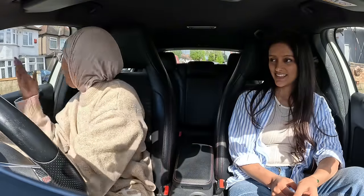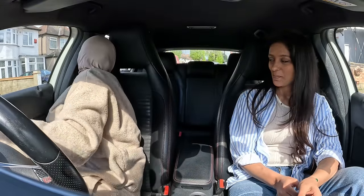Blind spots? Where are they? One, two, three, and this, I can barely see. I can't even put my hand through. So there you go, that's a blind spot, right?